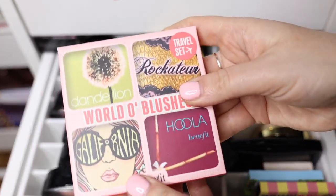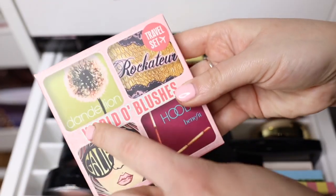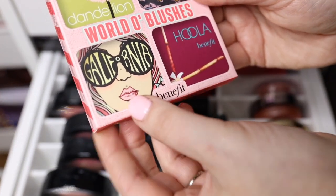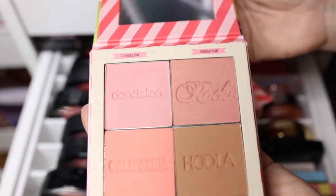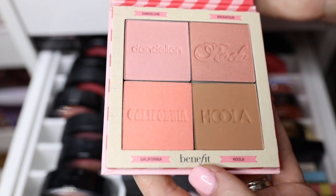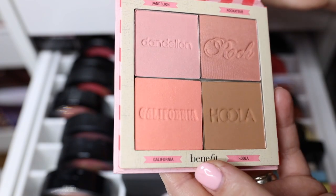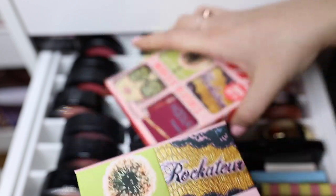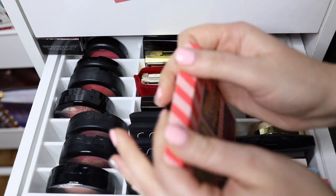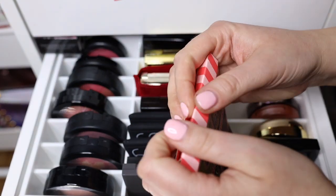So has this one. It's basically like a quad of blushes. It comes with the Dallas, Rockateur, Hoola, and another one. I'm not sure what this one is called, but yeah, I know it's brand new. But then again, I just recently got it. I believe I have Hoola bronzer, California, Dandelion. Well, no, they're beautiful. Other than the Hoola bronzer, I don't think I own any of them. If I do, then I have to get rid of it. If I find one or two blushes that are in this set, I have to get rid of this set because it's brand new. So we're gonna put it in the maybe for now.